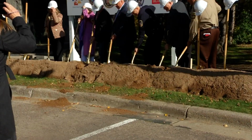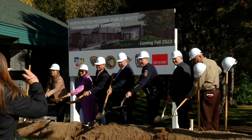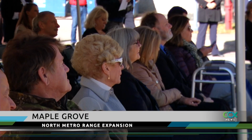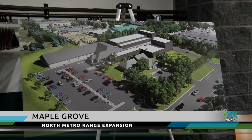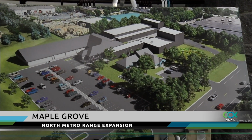Law enforcement officers in the Northwest Metro will soon have a new tool to help them learn de-escalation tactics and crisis intervention training. Here's Elaine Cleveland. Thursday afternoon, a collection of lawmakers, law enforcement, and local city officials broke ground on an expansion of the North Metro Regional Public Safety Training Facility.